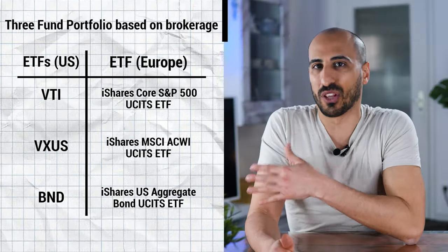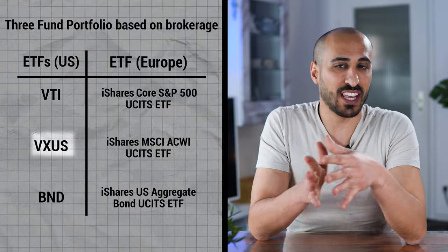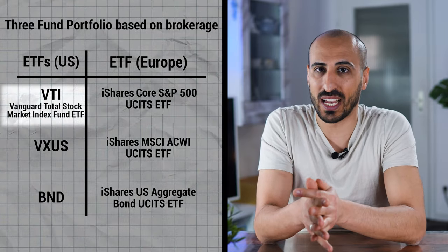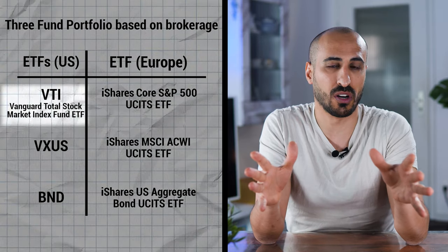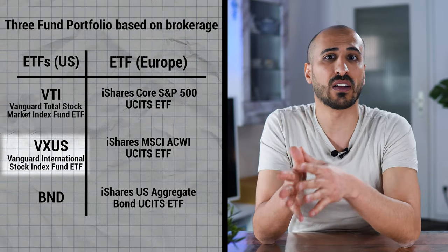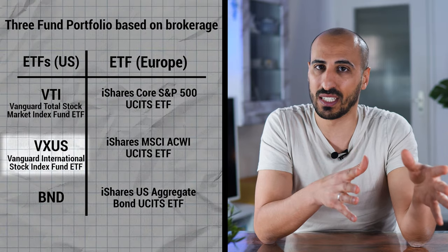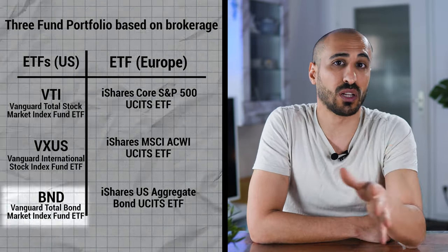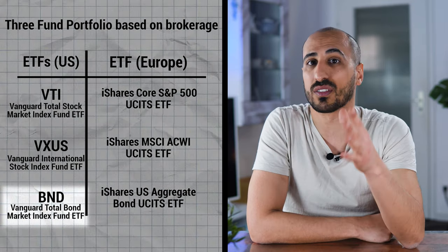If you buy ETFs from the US, you're gonna need VTI, VXUS, and BND. VTI is the Vanguard Total Stock Market Index Fund ETF and covers the whole American stock market. VXUS is the Vanguard Total International Stock Index Fund ETF and covers the international market. And BND is the Vanguard Total Bond Market Index Fund ETF, which covers the bond markets.